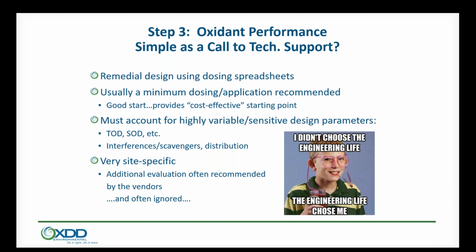So there's an issue there. The vendors will often tell you, look, this is our initial estimate. What we recommend is for you to go out and actually do some testing to better define your actual dosing parameters. But for the sake of cost, a lot of times that can be ignored, and we think that's a mistake generally.